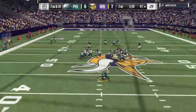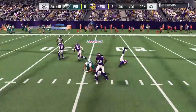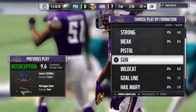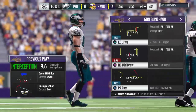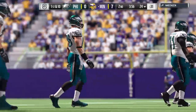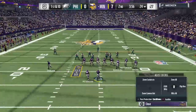Now Wentz on the bootleg. Into double coverage, and it's intercepted. Xavier Rhodes with a pick. You know, for this Vikings team, as they come back out here on offense, I don't know that any group had more of a roller coaster ride than them in the 2016 season. The quarterback change at the beginning, the hot start, and then the cold middle. It was just a tough year for them, wasn't it?